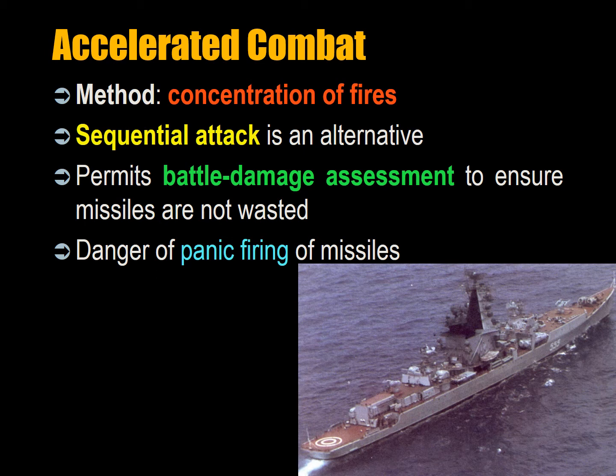So the method, therefore, must be concentration of fires with the same theoretical effects as described by Lanchester. But you're not thinking in terms of ships, you're thinking in terms of launching platforms. So there are different tactical methods of attack. There's the sequential attack, which is an alternative, in which you have groups of ships after groups of ships firing at the same target. The advantage of a sequential attack, even though it's not following the principle of the concentration of force, where you overwhelm a defense, is that when you fire your missiles, they'll hit a number of targets, and then you'll have time to do battle damage assessment. In other words, fly an aircraft out to see what you hit, or use your radars to see which ships are sinking in order to determine what effects you had.